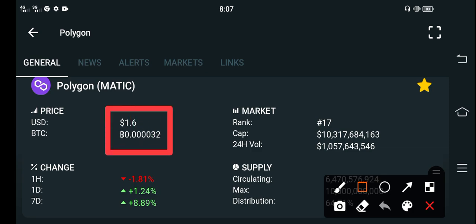The current live price of the Polygon Matic in the market is 1.6 USD dollar. That is the current live price of the Polygon Matic. Furthermore, guys, if you talk about the changes over in the Polygon Matic, so negative 1.81% changes is negative.